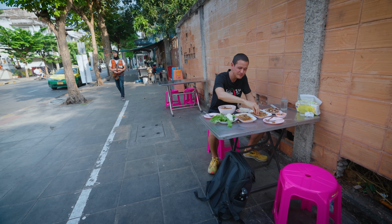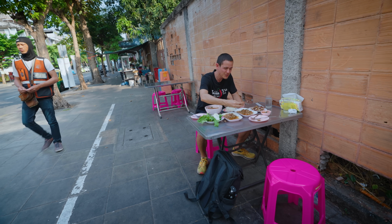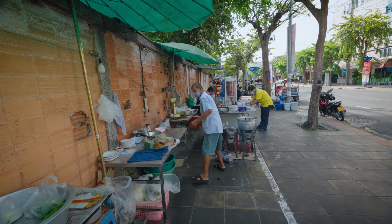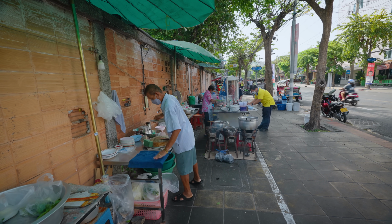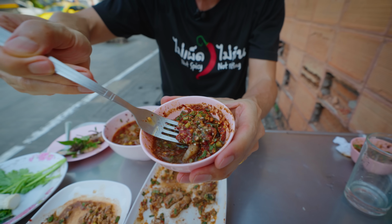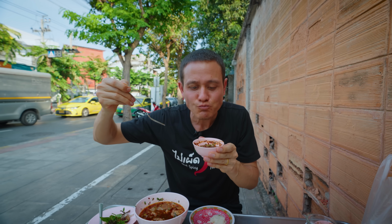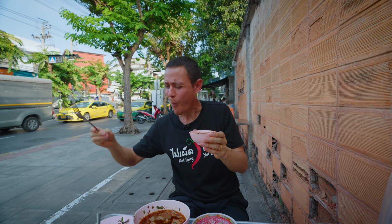Man, I love Isan food. Absolutely love it. So satisfying. Oh, that sauce. Oh man, you just want to cake up as much sauce onto your bites of beef as possible. And we're gonna sit here, finish the rest of this meal.